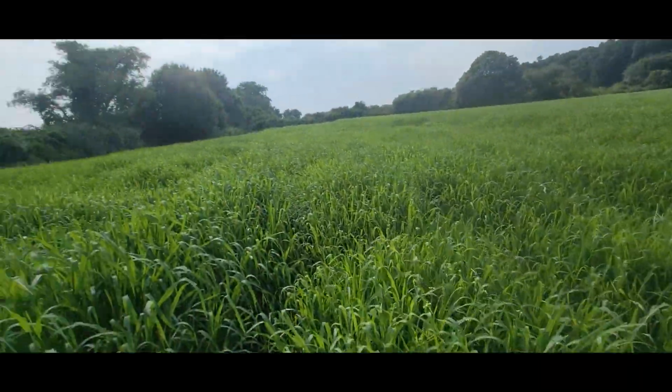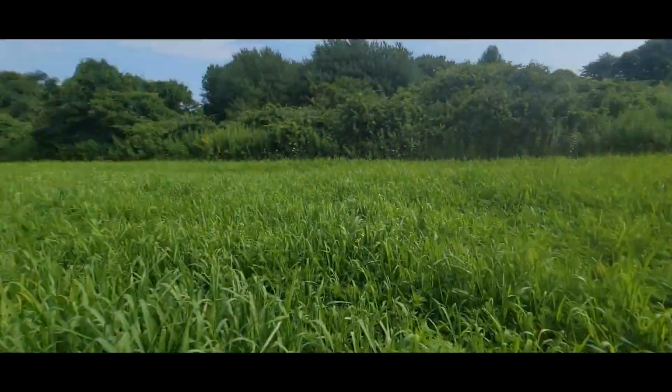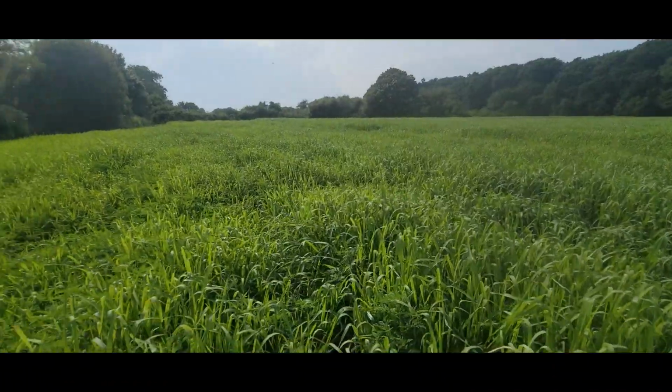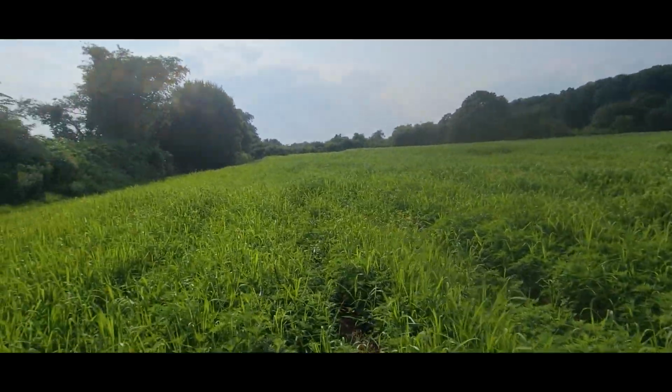Yeah, this is growing in nice. I was a little worried for a second when I walked into this field, because I walked in over there and that was all pretty damn short compared to over here. But you get away from that corner, it picked right up.